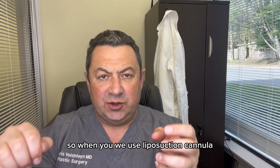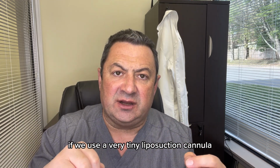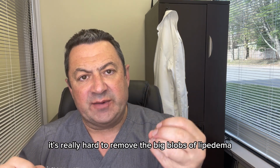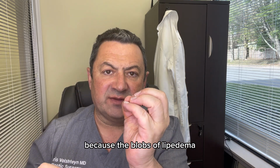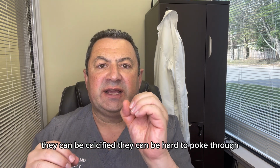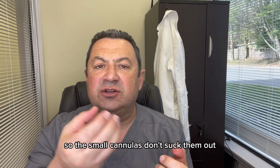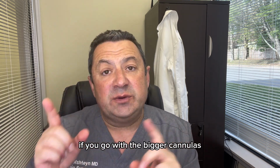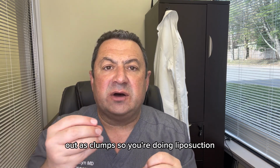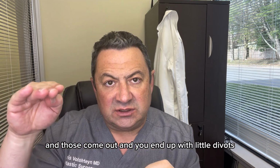So when we use a liposuction cannula, if we use a very tiny cannula, it's really hard to remove the big blobs of lipedema, because the blobs of lipedema fat could be surrounded with a little scar tissue. They can be calcified, they can be hard to poke through. So the small cannulas don't suck them out. If you go with the bigger cannulas, they will come out, but they come out as clumps. So you're doing liposuction and those come out and you end up with little divots.